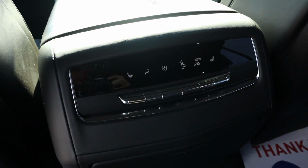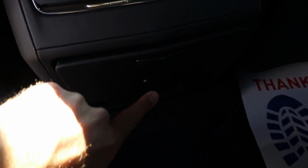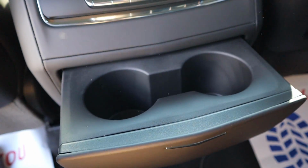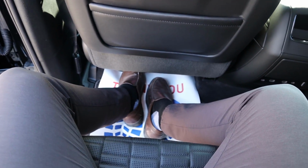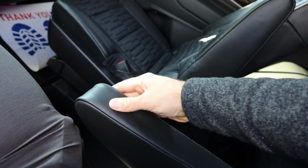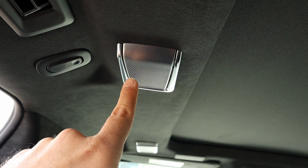And I actually get my own climate zone back here, and we've got heated seats here for the second row passengers. And if I click this little tab, it pulls out some cup holders, which is pretty nifty. And then we've got a bunch of charging ports down below that. Now the Escalade is very spacious here in the second row with the legroom, and then you guys can see I got this cool armrest. Headroom's also really good. Some other notable features you guys can see here with the vents, and there are speakers for the sound system literally all over this thing.